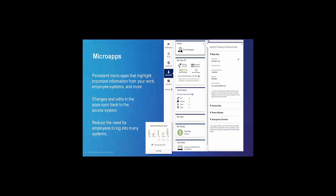So one of the keys for us in building an experience layer was this concept of micro apps. So here you can see at the top, that's me editing my profile again. That's hooked to an HR system. Time off is a separate time management system. Time planner is a separate planning tool. My team is based off an Active Directory org chart. Payslip is from a payroll system, and then the My Assets information is from a homegrown, customized IT hardware and software asset management system, right?